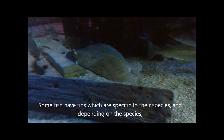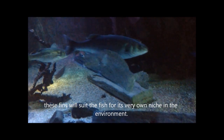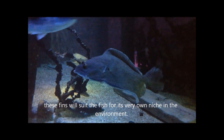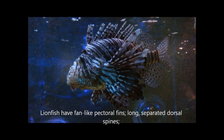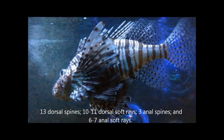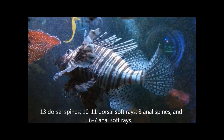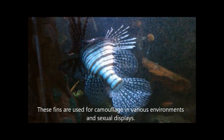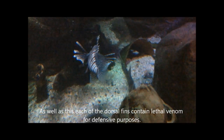Some fish have fins which are specific to their species, and, depending on the species, these fins will suit the fish for its very own niche in the environment. Lionfish have fan-like pectoral fins, long, separated dorsal spines, 13 dorsal spines, 10 or 11 dorsal soft rays, 3 anal spines, and 6 or 7 anal soft rays. These fins are used for camouflage in various environments and for sexual displays. As well as this, each of the dorsal fins contains lethal venom for defensive purposes.